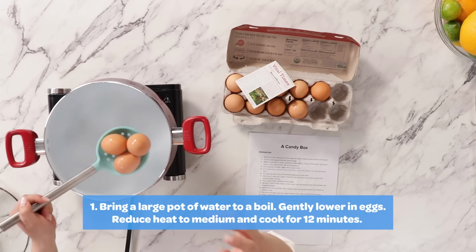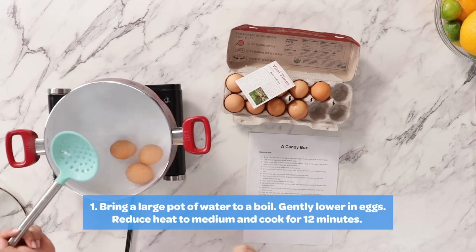Have you boiled lemons before? That's what I was gonna say. You never know what's happening when you're up here. Anything goes. Okay, we're gonna do 3 eggs in my massive pot. We're gonna leave this for 12 minutes and then we'll move on to step 2.